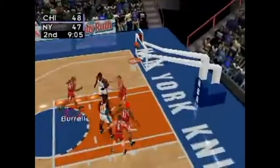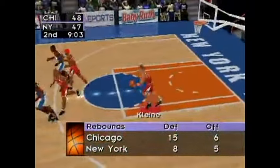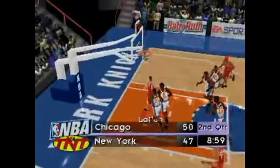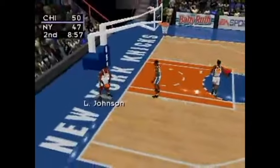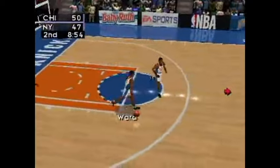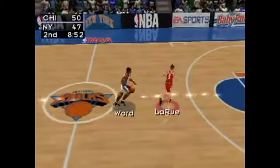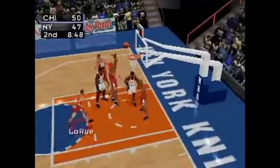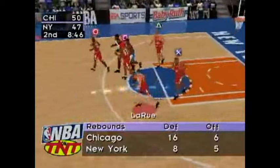Pass to Houston. Squares up with the tray. Klein to number five for the easy lay-in. Inbound pass to number 21. Ward from downtown. He misses the J.